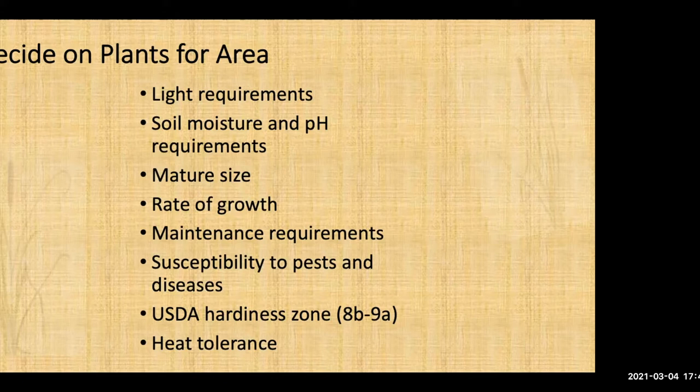Light requirements. What soil moisture and pH they need. How big are they going to get when they're mature? What's the rate of growth? What are the maintenance requirements? How susceptible are they to pests and diseases? And are they appropriate for our hardiness zone, which is 8B to 9A? So these are all questions you can ask the nursery when you go to purchase your plants.